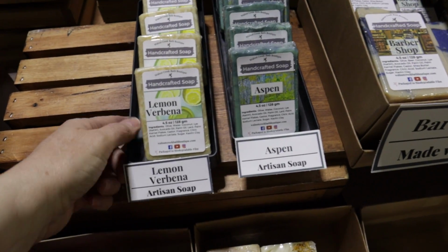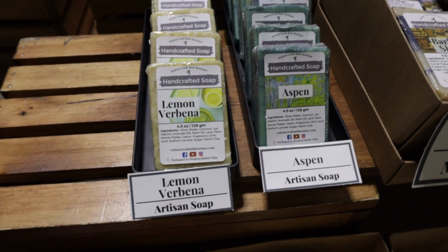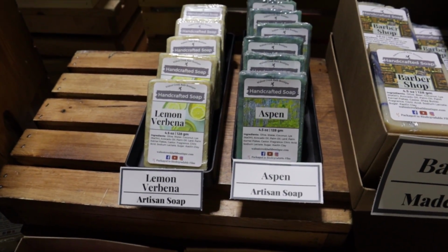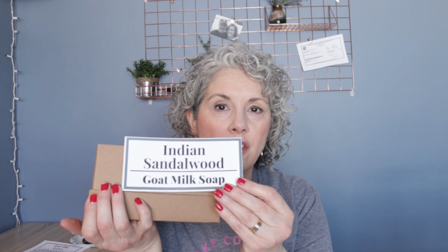Next, I tried this setup with the trays. I got those at Amazon. People were thinking these were wax melts when I was doing this, so I went back to the boxes. Those didn't work. This works for me, and I can print out very large what is in this box. So this is Indian sandalwood. This is like 20 bars in here.